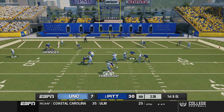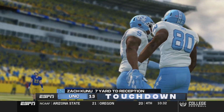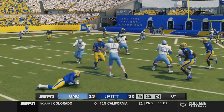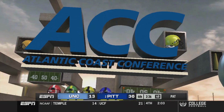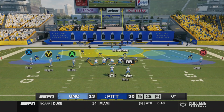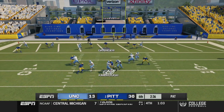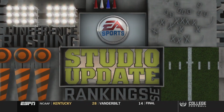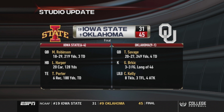Kimbrough, again, fights through Dio Langston's sack attempt, and that's Zach Kunu for the touchdown for North Carolina, and they're going to go for 2 following this. But Kimbrough sheds Dio Langston, who looked like a rag doll getting thrown to the turf there, and he fires a strike over the middle to Kunu, make it a 17-point game, but the Tar Heels decide to go for 2. You wonder why, though, because an extra point would make it a 16-point game and keep it a 2-score game. Instead, it's going to remain a 3-score game as that pass falls harmlessly to the turf, and the Panthers look just minutes away from a victory here.